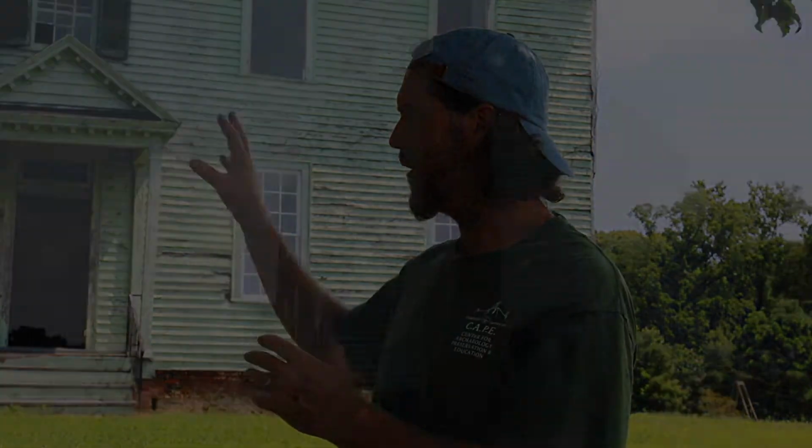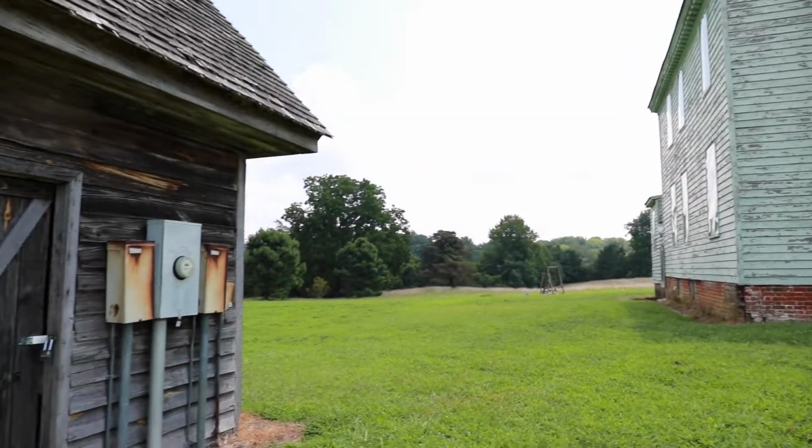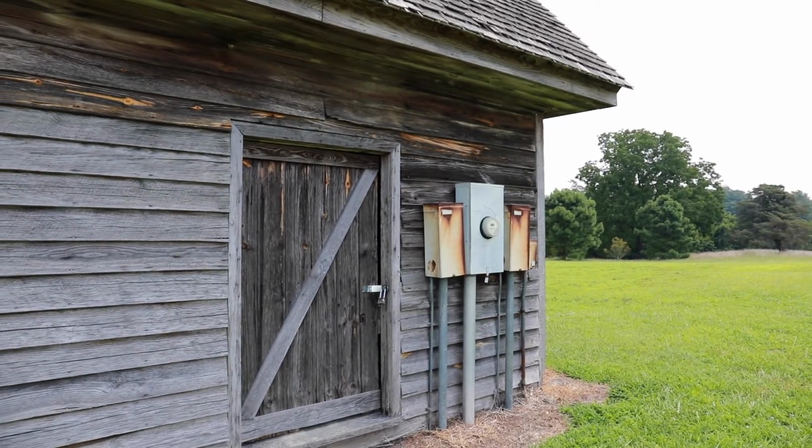We also have an early smokehouse in the back and a couple other historic features like cemeteries that we're trying to preserve and maintain and allow the public to be able to see and utilize as an educational tool.